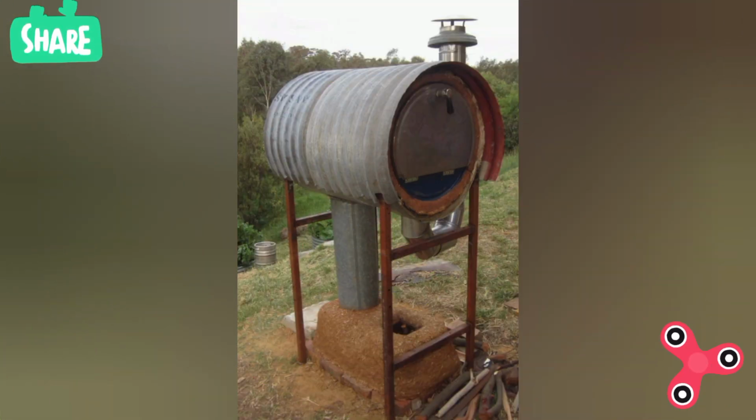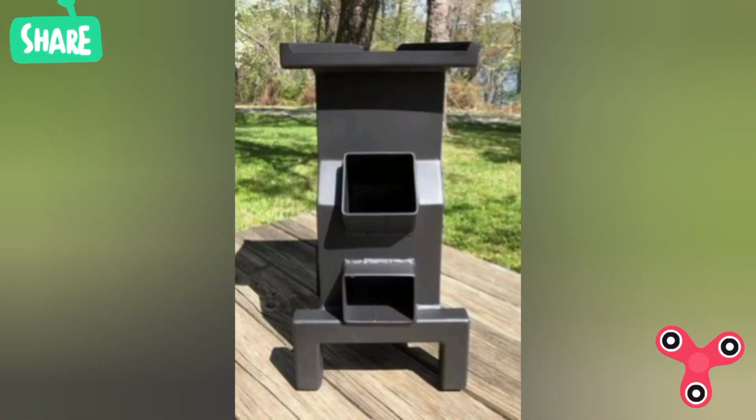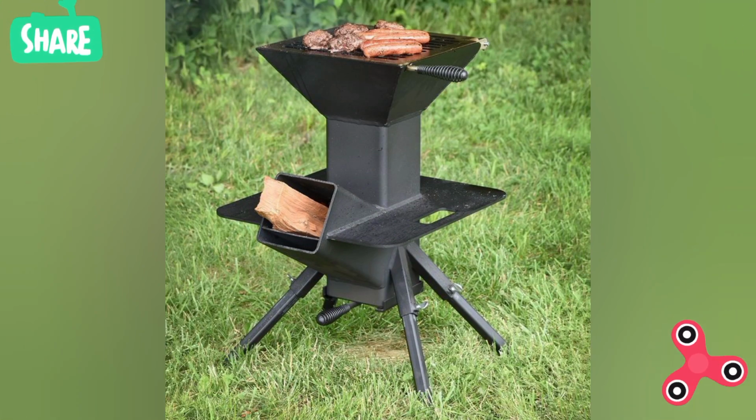So, what is the principle of a rocket stove? Rocket stoves are open where the wood is fed in, allowing lots of oxygen to be drawn into the unit. As the fire starts and the burn tunnel heats up, the hot air races up the heat riser, drawing lots of air behind it.